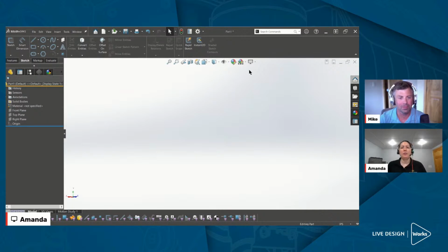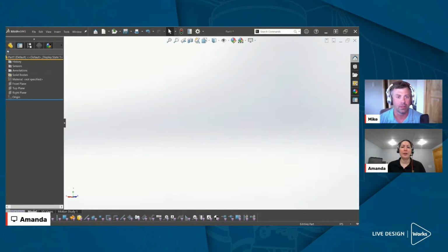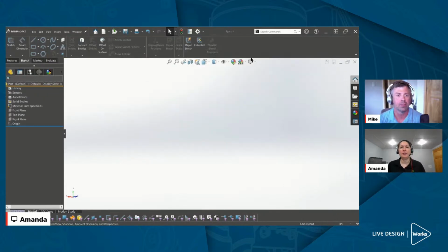And you can also right click on the command manager and choose enable command manager. You can toggle it on and off through that button there, or right click on the top bar here and choose enable command manager, right? So you can turn that on and off if you want more real estate.